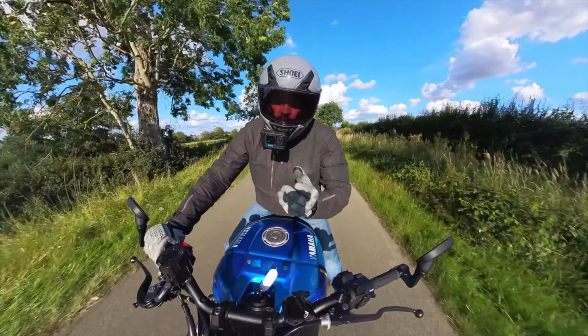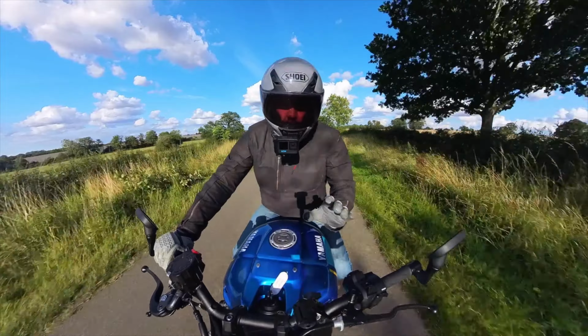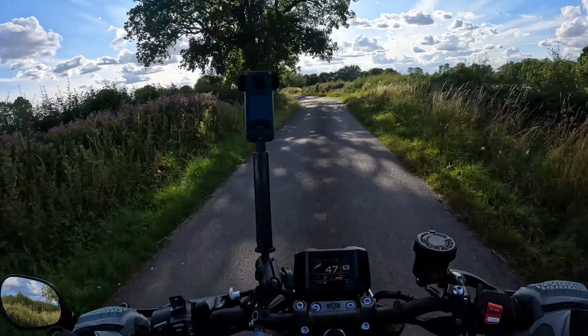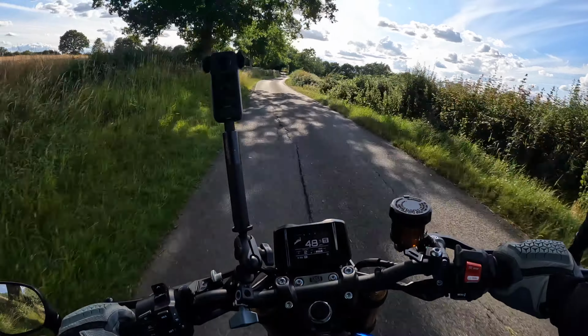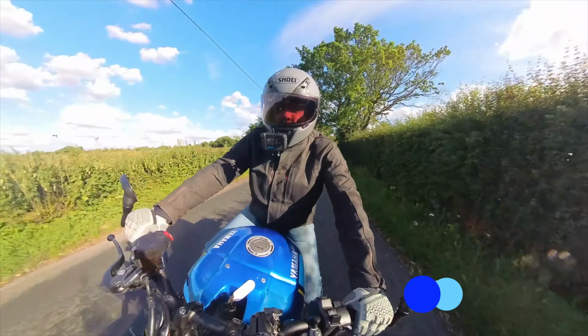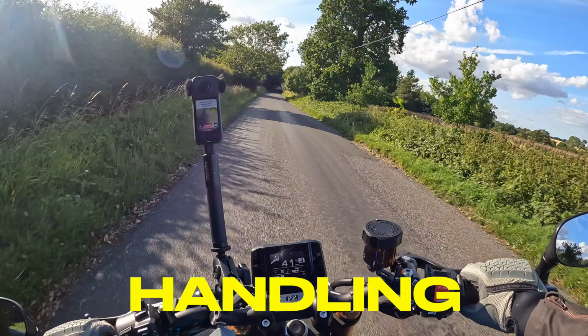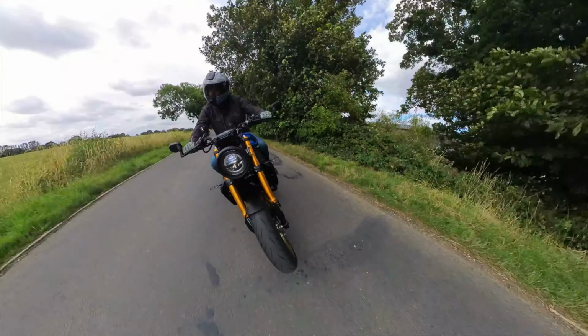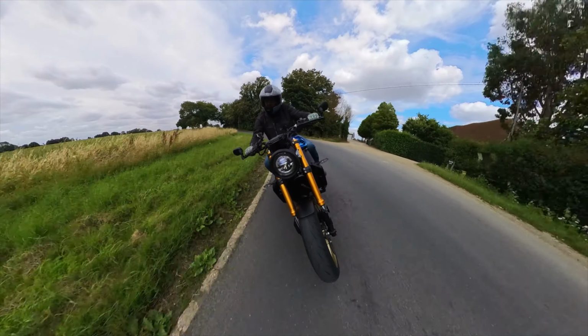Quick shifter is super slick, as is the overall gearbox. I've had no issues with downshifts or upshifts. I must admit, it is one of the nicest quick shifters that I've ridden on for quite some time. The handling is equally good. It's a very planted feeling bike, but it's very nimble with quick steering.